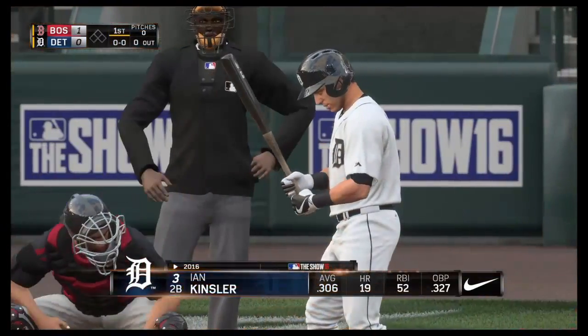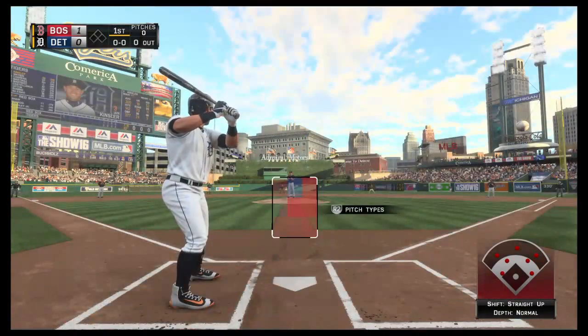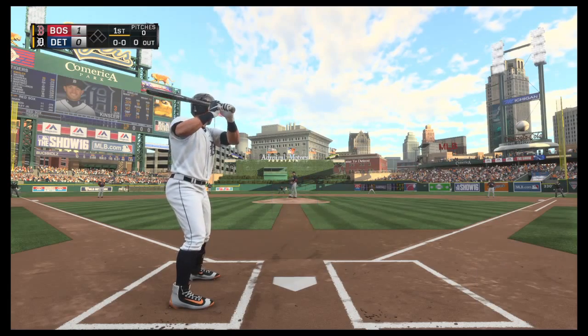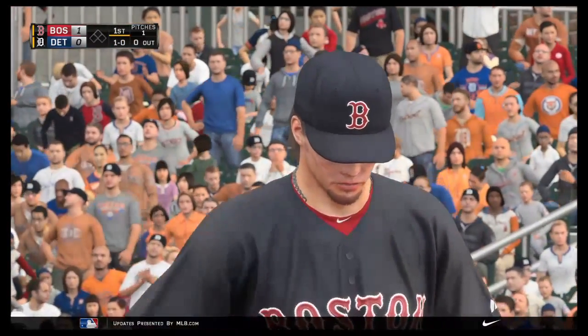And striding in is the second baseman, Ian Kinsler, now to get things rolling in the home half of inning number 1. Second baseman, Ian Kinsler. He'll start him with a breaking ball. Too low that time. It's ball 1.